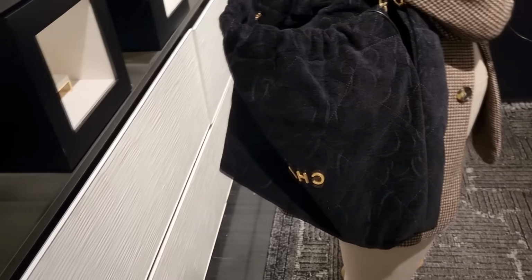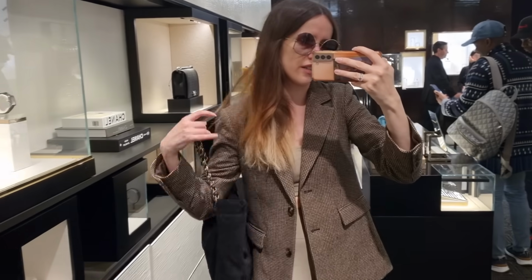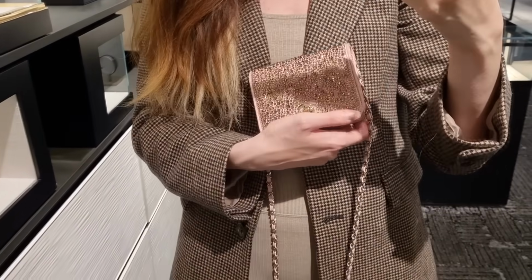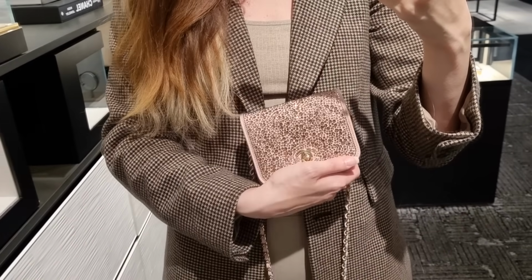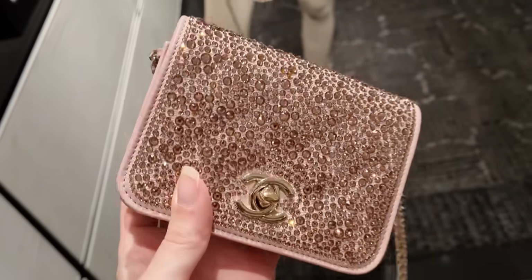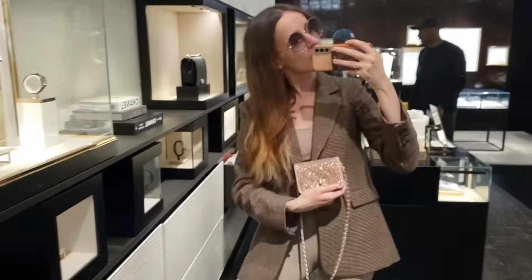This is like a black. You can't really see the camellias. I think the pink one was a lot nicer than this, to be honest. I just found this little small leather good. Oh, this is so gorgeous. It's $5,500 for a small leather good. I think that's quite a lot. And you can probably only fit cards and keys, lipstick, but it's so stunning.